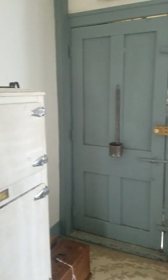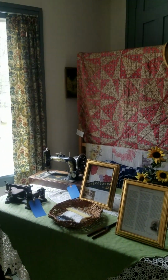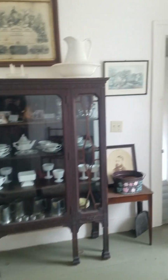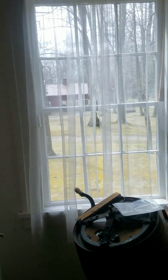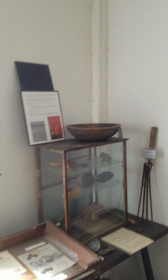Again, this building is original, and as few changes as possible were made. You'll see occasionally, such as the lighting and things like that, those are the only changes to the structure. The original floors and even the drywall were preserved as much as possible. If you look in that corner, you'll see it's quite original still. So that is our tour of the schoolhouse.